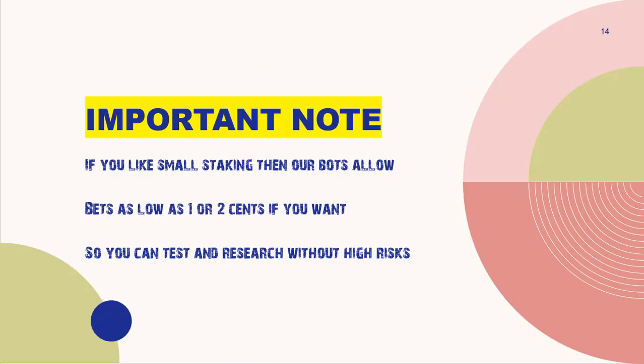On an important note, if you like small staking, then our bots allow you to bet as low as 1 cent or 2 cents or pence if you're in UK pounds and pence, so that you can do your research if you want to. If you've got a strategy you like, you can do it at low levels and see how it goes, download the results, and then you may find that you may need to tweak the odds, or you may find one country's letting you down, and you can make your own system with very real live results for a minimum outlay. So you can test and research without that high risk.